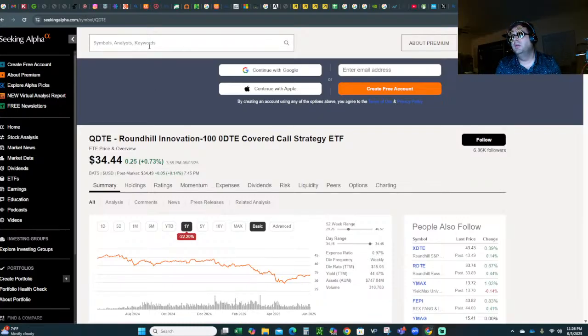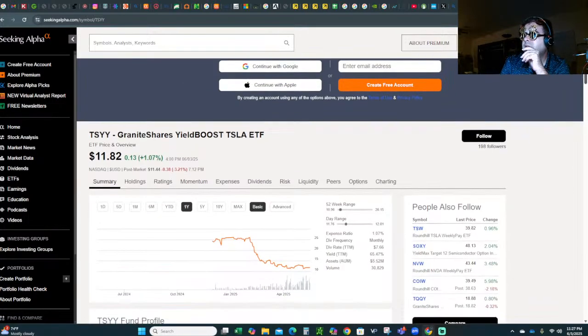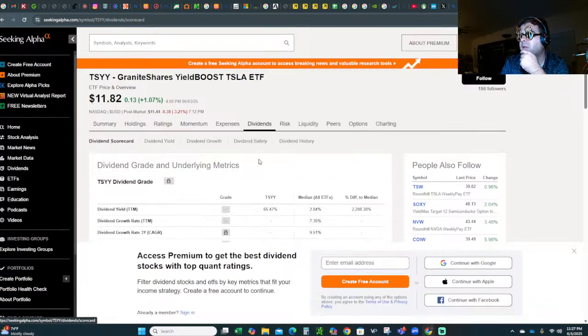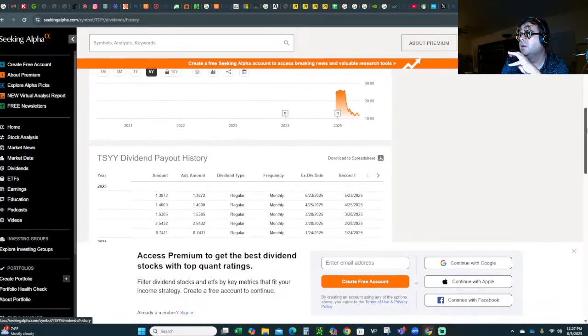I have not been watching those at all. I haven't covered those in a while. They've got TSYY. Let's just check and see how that's doing, just for shits and giggles. With this one, I figured it's way down. Yeah, it's lost like half of its value already. It probably paid a massive dividend, but it lost most of its value. Shocker.